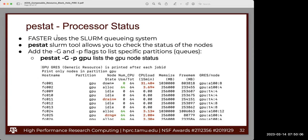Okay, so for the end user at this point in time, we have the Slurm queuing system on both FASTER and it'll be on ACES. And you can use the pe-stat command listed here to show what the current nodes that are composed and their state. And this way the user can set up their job file for current configurations. And if they don't see the configuration that they think they need for their workflow, or for their testing, again, you can just put in a request to have it reconfigured, and we can do that and reconfigure the node to have the accelerators that you need to design your workflow.